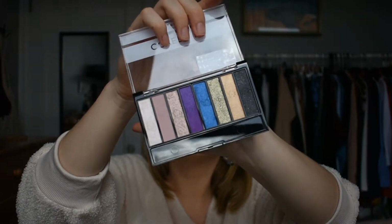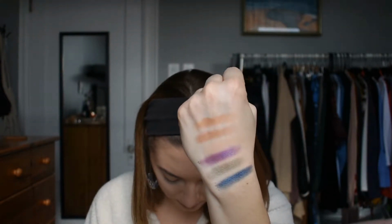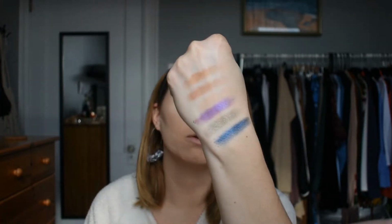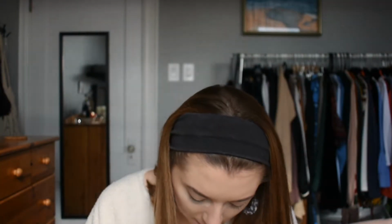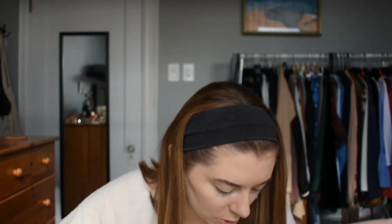So this is the CoverGirl eyeshadows. They look nice. I think the shimmers look nice. This blue looks cool. So the blue is quite chunky. The purple is more like a light, reflective, lilac-y color, like a space kind of purple, rather than a rich royal purple. And I like the kind of goldy green shade. That's nice. There's a shimmery black in there.